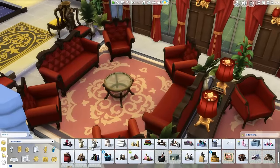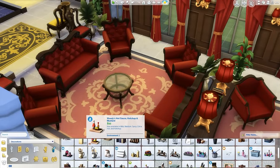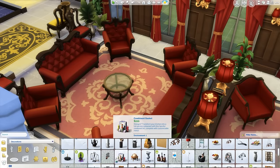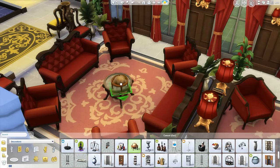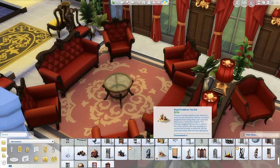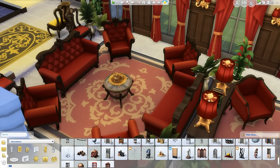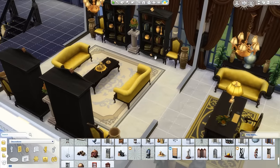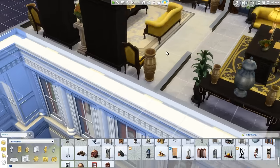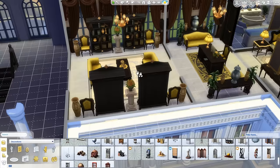What should we put on the table? Oh my gosh, yes. Where's that one tea set that I really wanted to use? Ooh, I really want to use that as well. Okay, this one, I really wanted to use that. And then I just want to check upstairs. Okay, and see if anything else can be done.